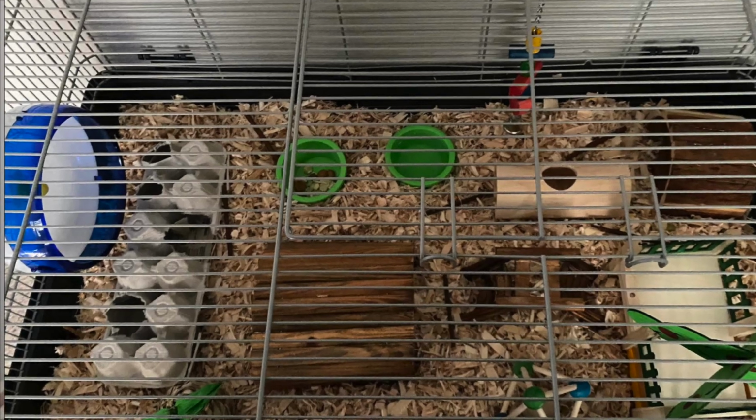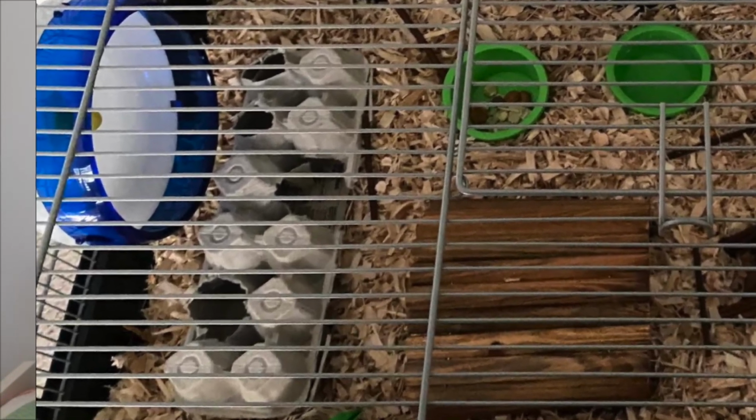If you do, just go grab a toilet tube or go grab an egg carton. You can cut those out and make really fun toys for your hamster with that. There's tons of inexpensive toys that you can make. Get some good enrichment in there.